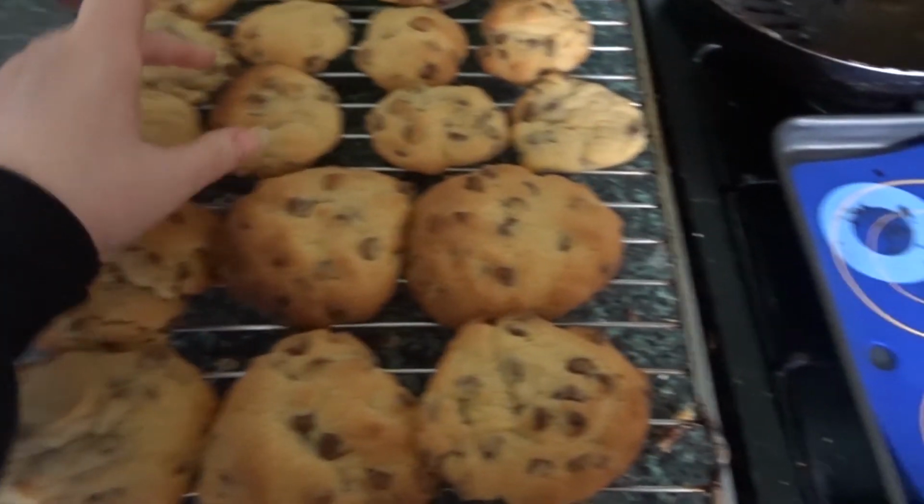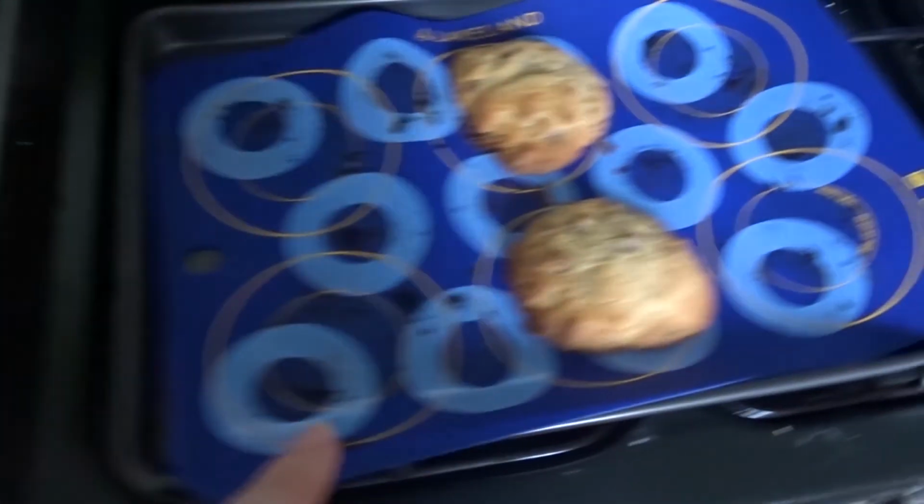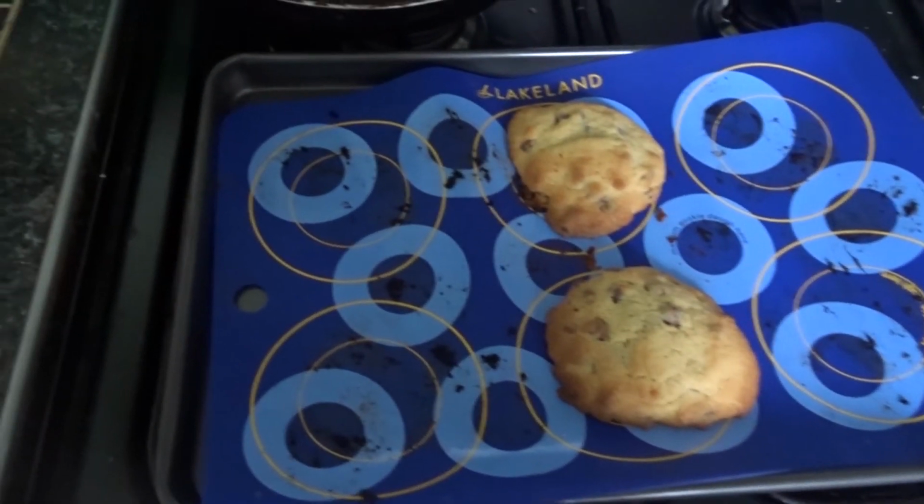Now, let's go. As per usual, because it's my new thing to do at the weekend, I'm going to go and scrape the carpet in the hallway. Yay! Also, I decided to do bigger ones because these seem just that little bit too small. And this sheet has small cookies and big cookies. So I thought, give it a go.